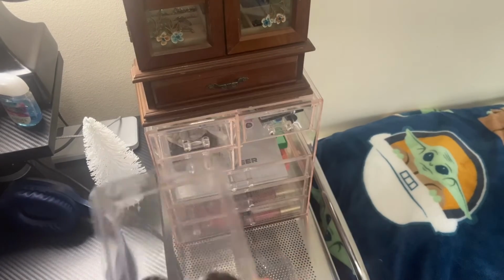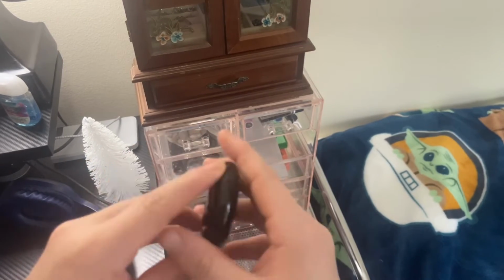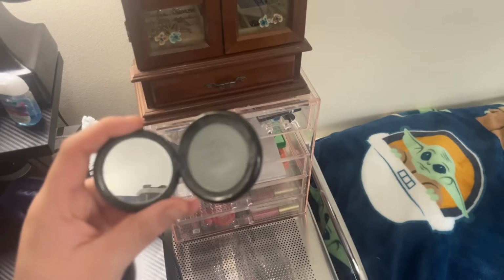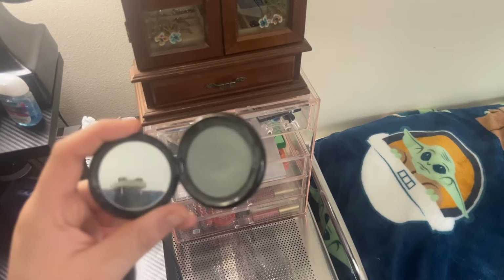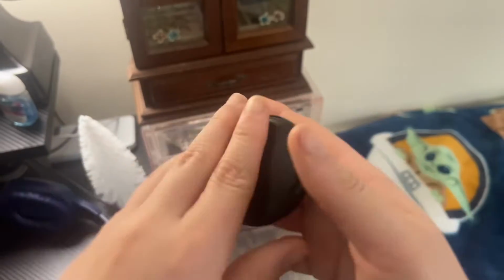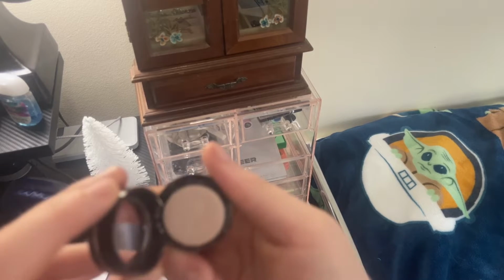In this drawer, we have Marc Jacobs Omega Shadow, which looks like this. It's very, very pretty. I got it off of the Stacy Penney's app, and I love it so much. Like, look at that color. We then have Sophia's Satin Corset. Love this color as well.